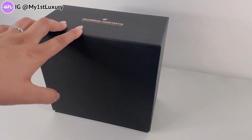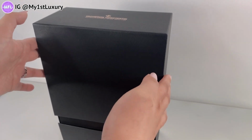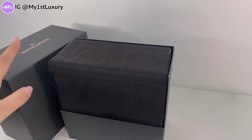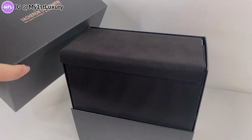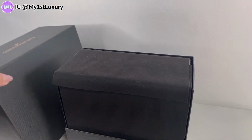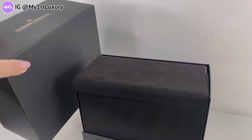Guys, let's make this happen. Let's open this $50,000 timepiece right here. And presentation is, I think, one of the most important things. Let's take a look at the packaging and everything that came with this beautiful Vacheron Constantin timepiece. We all know Birkin is very expensive, but this came in the same quality, maybe even better, outer cardboard box.